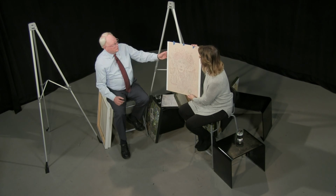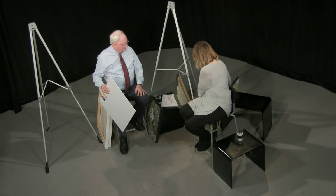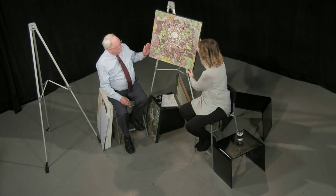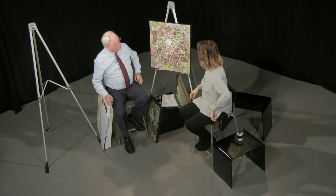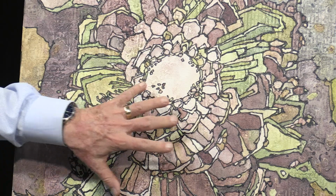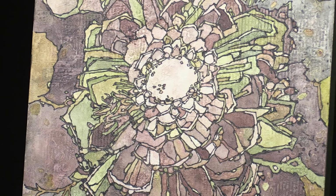Okay, so let's return then from Marigold to a blossom painting. Yes. This is also a painting I just finished a few months ago. And I'll start you doing a little connection, because does Marigold or Forget Me Not have any reflection in this painting? Oh, wow. That's a good point.